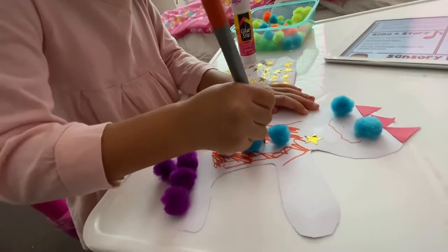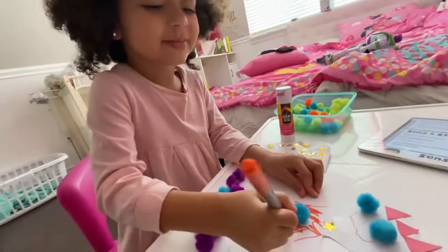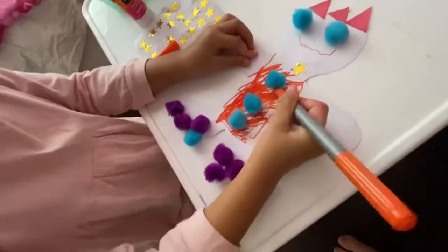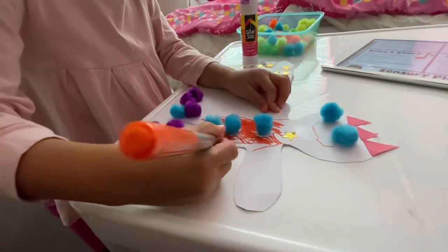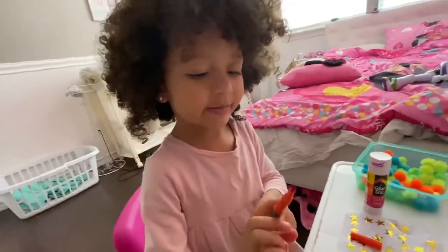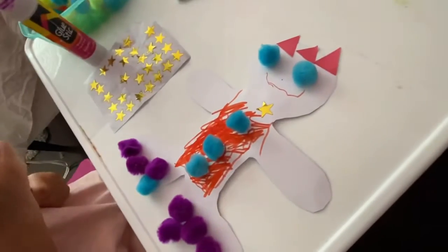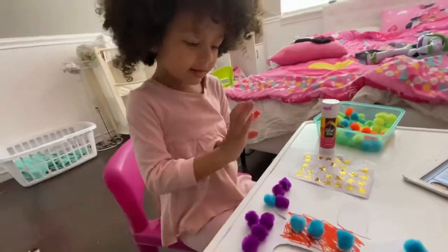What color is that? Orange. Orange, that's right. Wow, okay, now show us. Are you done? I'm not done yet. You remember? Okay, yeah, I remember. That looks really good, Jaquela. Now, all right, good job.